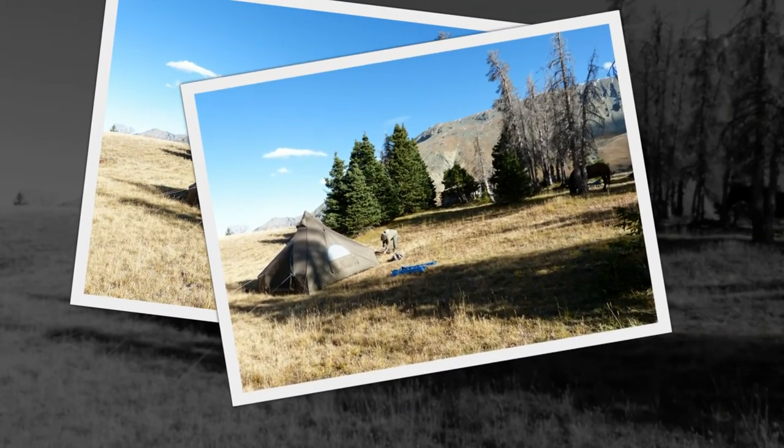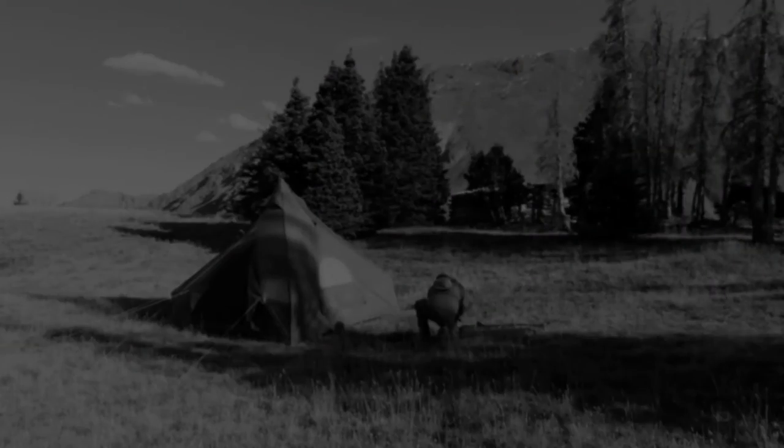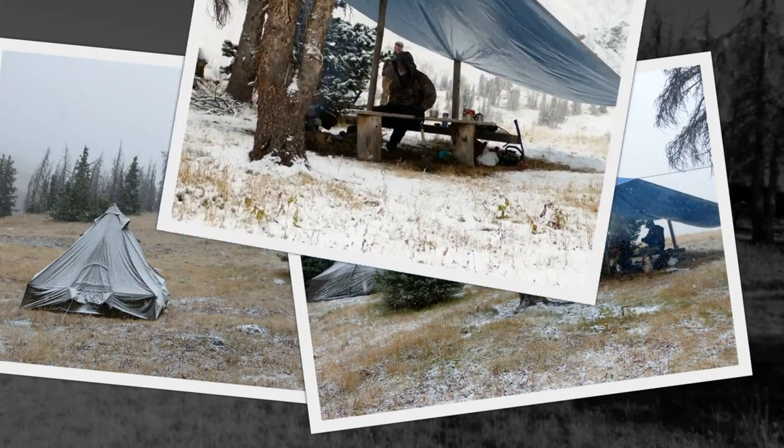When we got to Meadow Basin, we set up a cozy camp. Shortly thereafter, the weather turned bad. For the next day and a half, we were stuck in camp with snow and fog.